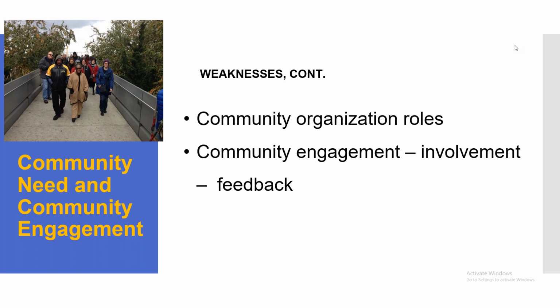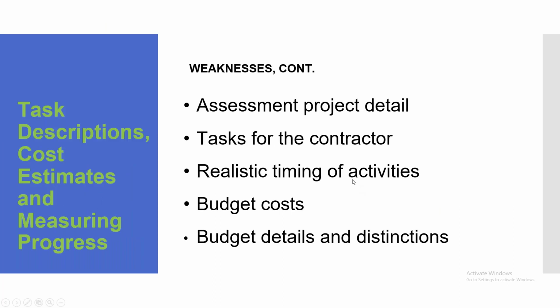All right, so I'm going to keep talking without moving the slide. Some of the weaknesses that we saw in the third section, which is the task descriptions, cost estimates, and measuring progress, include some of the proposals failed to describe technical expertise and understanding the full scope of the assessment projects. We also noticed that some of the activities described should be completed by the grantee and not the engineering contractor.